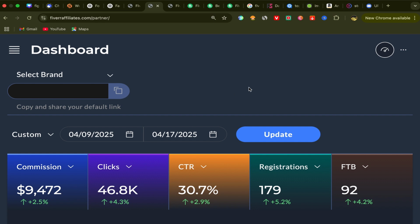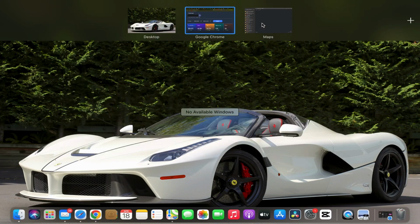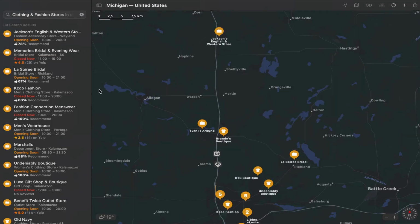So what we need to do next is go to Google Maps. Open your Google Maps account like this. It's free. Open Google Maps, click on the search bar, and search for clothing and fashion stores in the United States. You will find a lot of fashion stores in the United States. Why do we choose the United States? Because for me, the United States is a profitable country. You can also focus on these four countries: United States, Canada, Australia, and Germany. Those will be profitable countries for you.